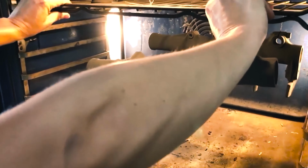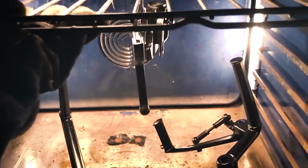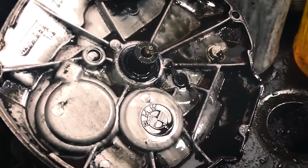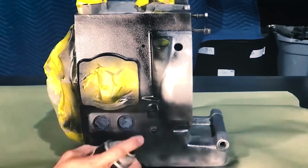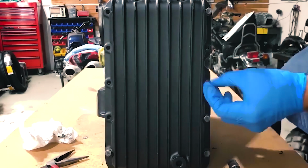Next, he stuffed the freshly painted component into an oven to remove the solvent. Interestingly, each piece came out looking far better than before. But the job wasn't done yet. The engine still needed more brushing, sanding, and painting. Once the paint had dried out, it was time to couple the engine back into one piece.